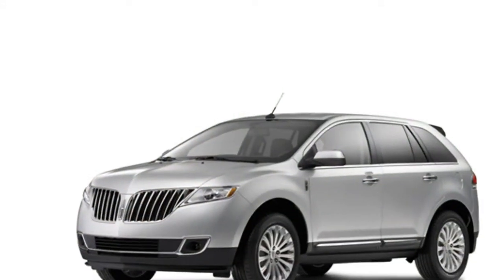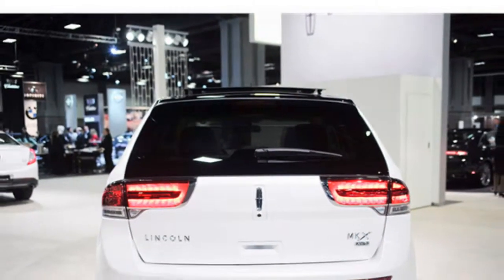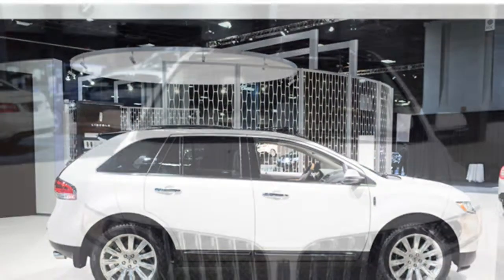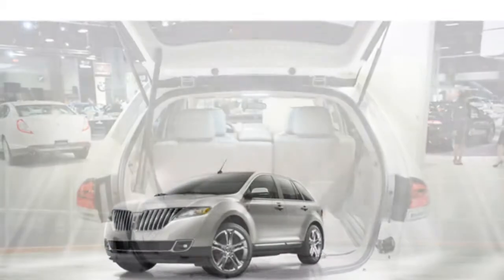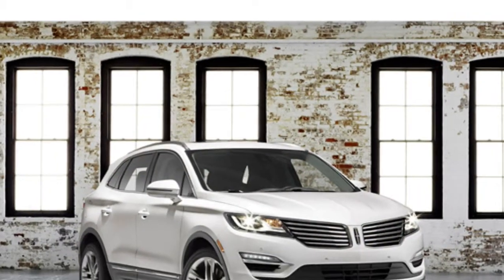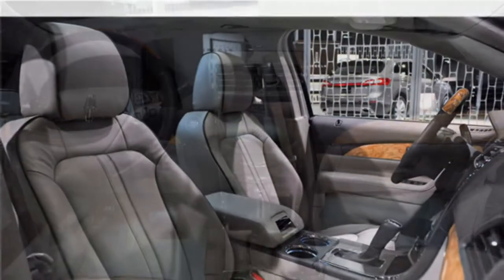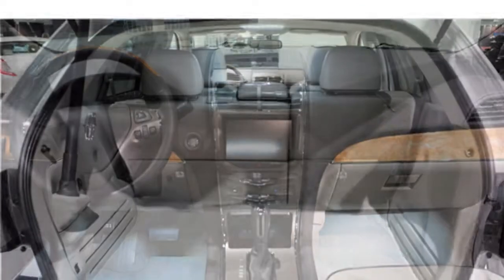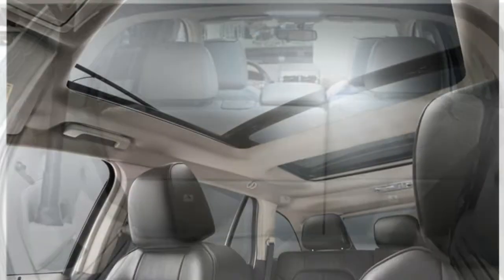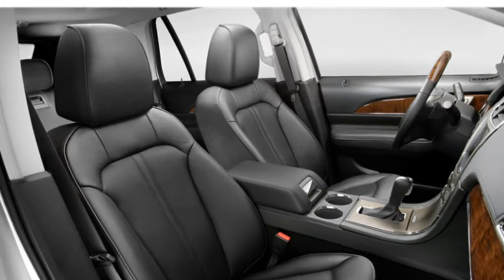Interior features. Standard features in the 2015 MKX include proximity key, 2 USB ports, a 10-speaker audio system, the Sync voice command system, the My Lincoln Touch infotainment system, Bluetooth and satellite radio. Options include navigation, a rear seat DVD entertainment system, blind spot monitoring, rear parking sensors, a rear view camera, a panoramic sunroof and a THX audio system. Critics agree that My Lincoln Touch responds slowly to inputs and takes a while to learn. They note that the system features buttons and on-screen icons that all look similar, which can make it difficult to use while driving.